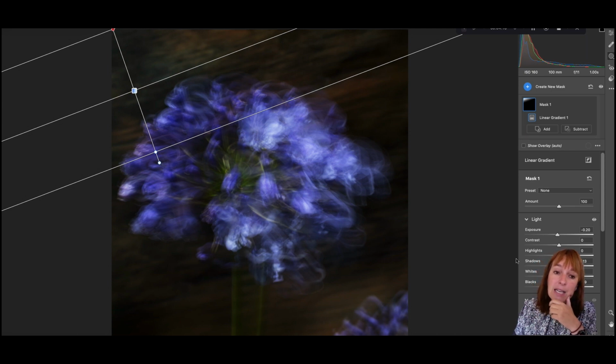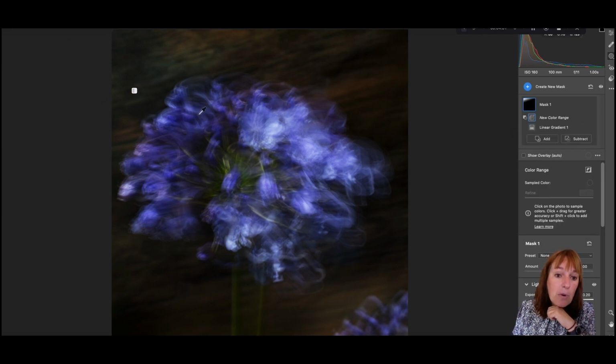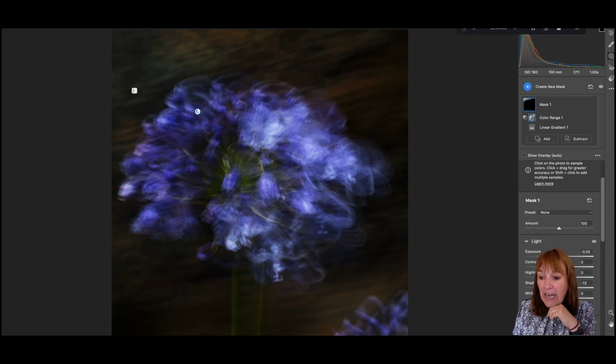But don't forget, it's going to have affected the blues here. So I just need to subtract. I need to subtract a color range, and I'm going to go in and remove it from the blues there. So it should be only affecting the background areas. Therefore, when I go back and have a little bit of a fiddle here, it shouldn't be affecting, that's better, it shouldn't be affecting those blues or those whites.